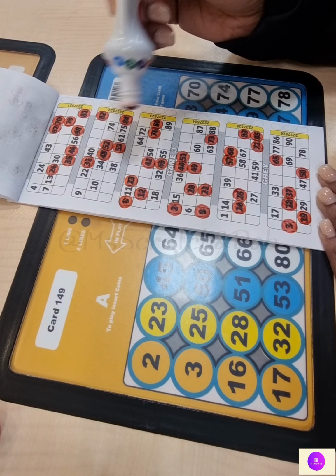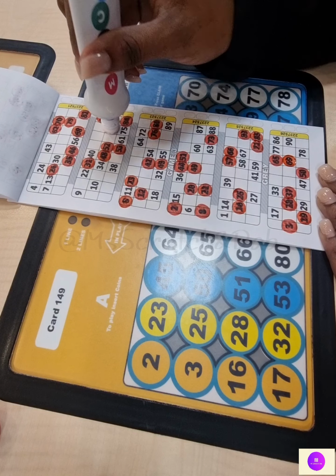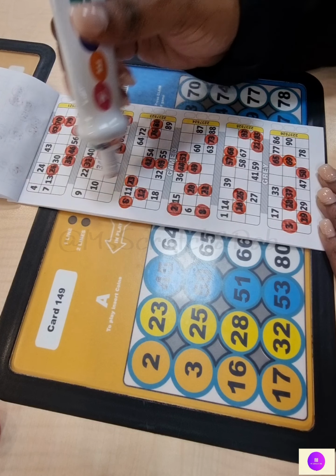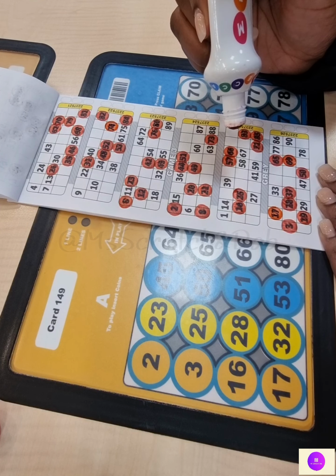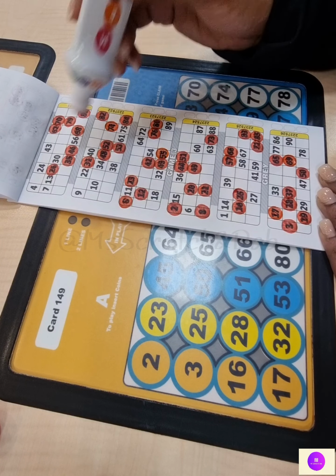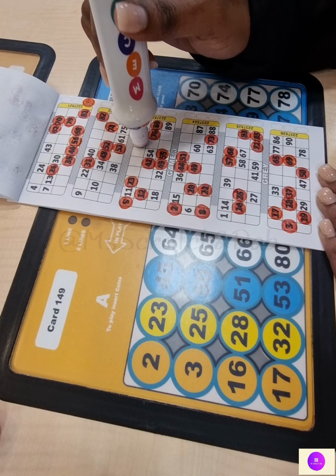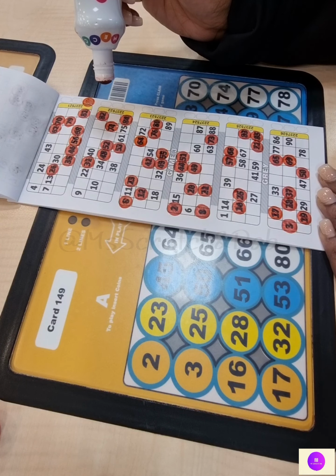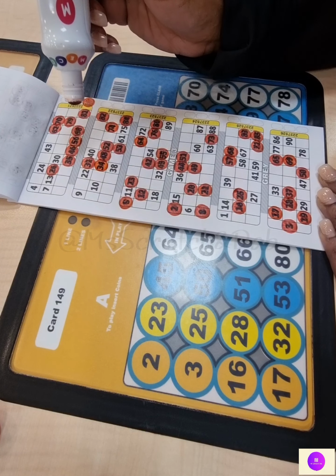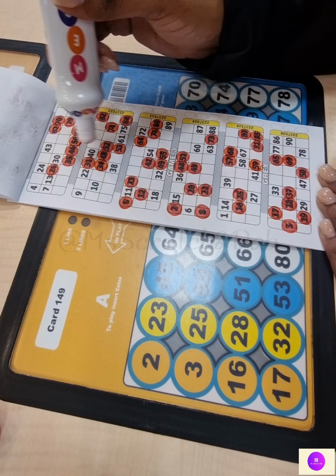6 and 9, 69. 74, 74. 1 and 7, 17. 4 and 5 is 55. 5 and 6, 56. 6 and 4, 64. 3 and 4, 34. 5 and 9, 59. 4 and 7, 47.